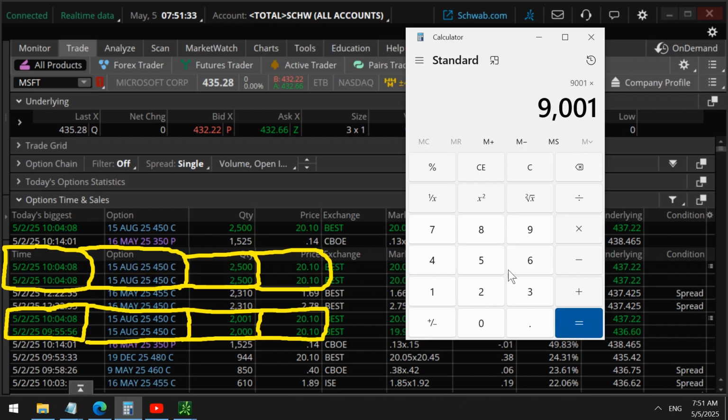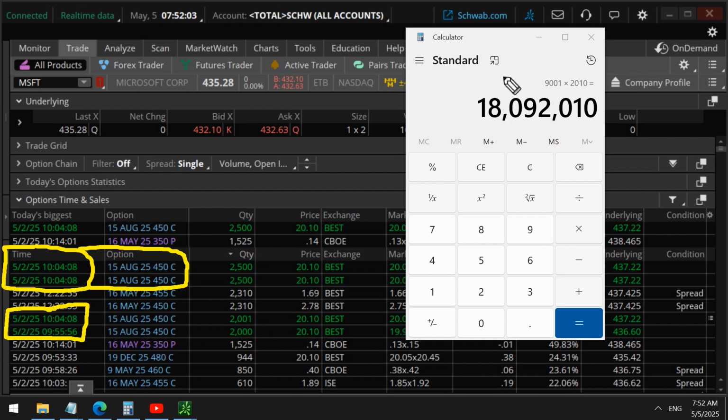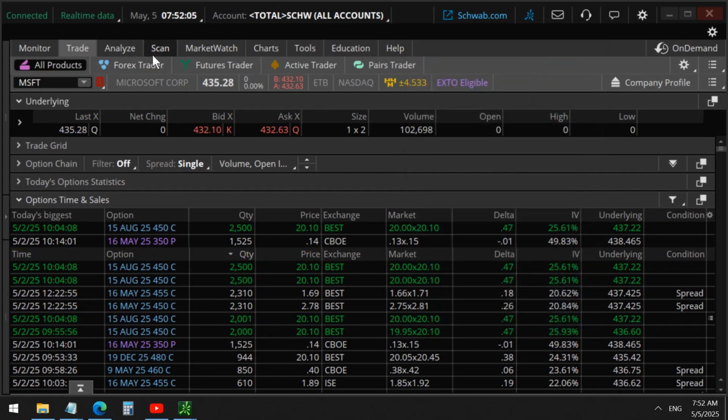Keep in mind that options are priced per share, and each options contract represents 100 shares of stock. So we multiply by 100 or simply move the decimal 2 places to the right. That means each contract costs $2,010. So we multiply that by the 9,001 contracts, and we get a total trade cost of $18 million for this unusual option activity.